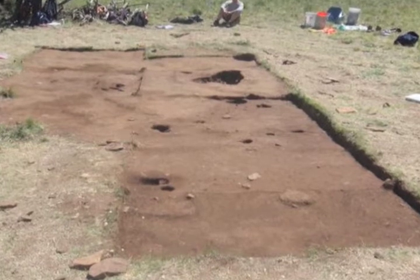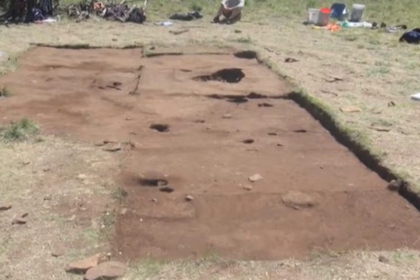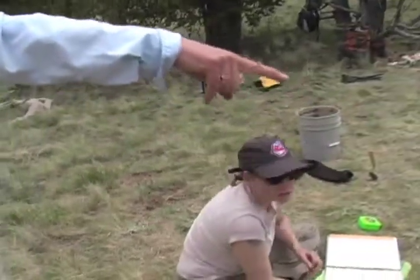Bender wants as many total station maps as she can get. Run the total station for me up there. I think we want to map in all the arc of level of feature 2, house floor 2 here, and get these in while we still have the total station set up.